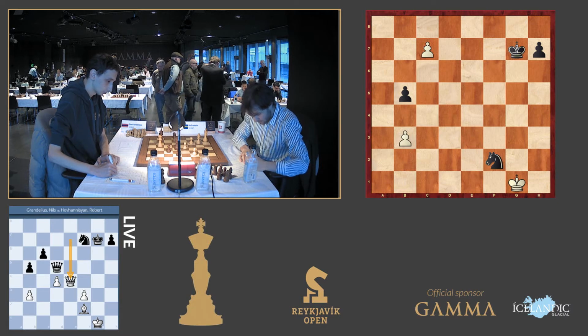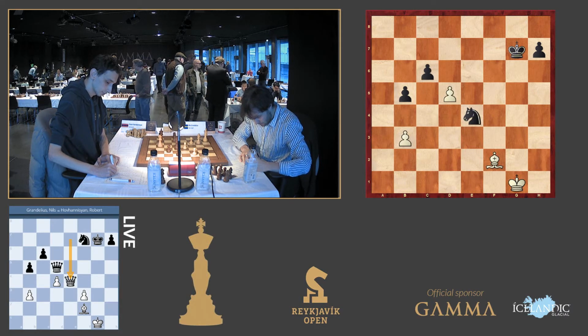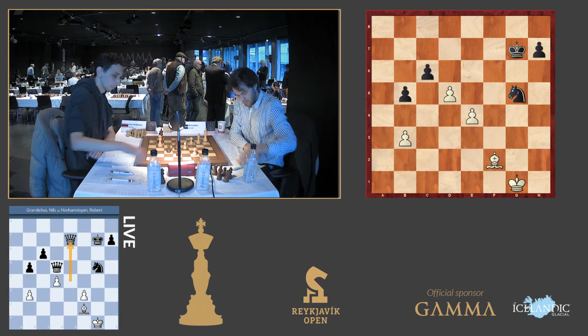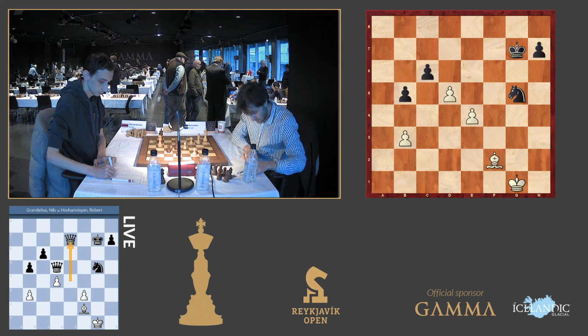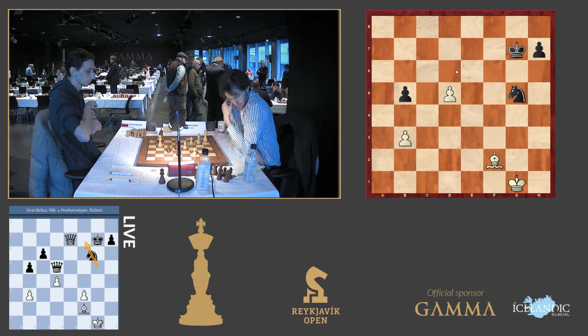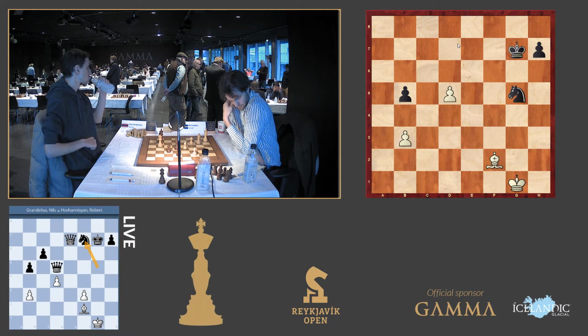And also, I believe white, who is the one fighting for a draw in this position, will be happy for every pawn that is being swapped off, which will take him closer to the draw. True. Although if we get an endgame like this, I think Niels will start playing for a win. This one, maybe, yes. Yeah.